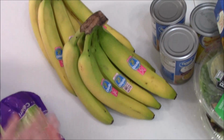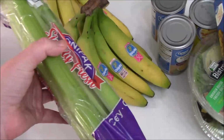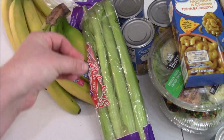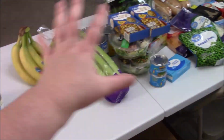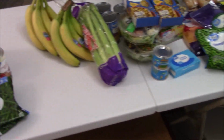I have more bananas because this is all the fruits that we have, and I really do want to keep on top of the fruits. I picked up some celery because I thought we had so much celery, but apparently when you juice it, you don't get as much celery juice as you thought. And so my husband used all my celery up, and I need some celery. So that is kind of what I went in for. That's what I went and got, and those are the deals that I found.